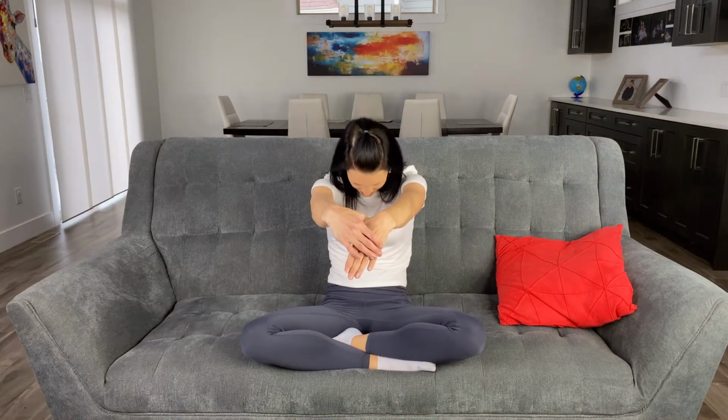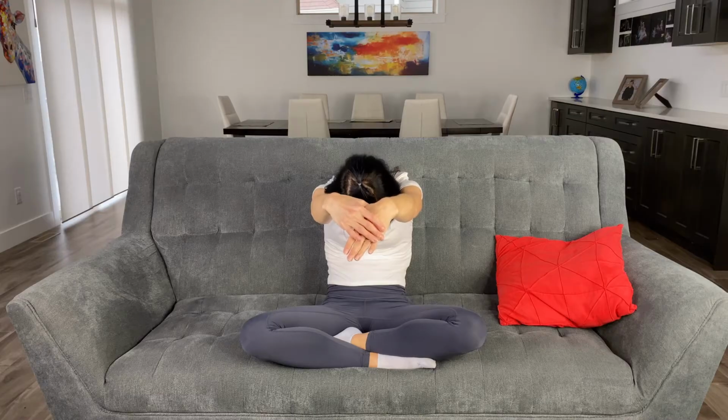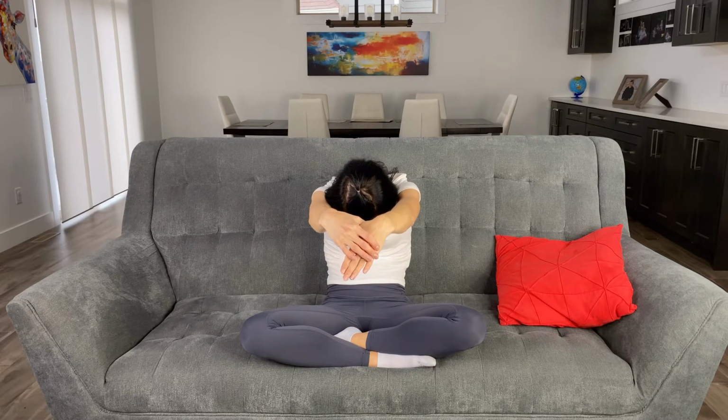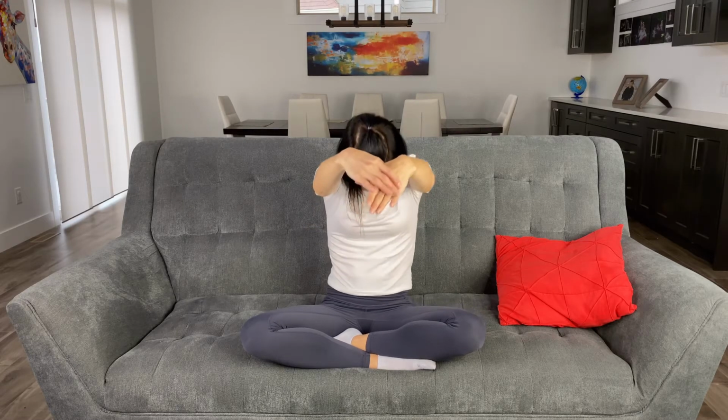Good. Now you can take your hands in front. We're going to round out our back and stretch our hands forward, dropping your head. And on an inhale now, open up through your chest. You can tip your fingers back a little bit if that feels good. This should not feel painful. Take a breath here.